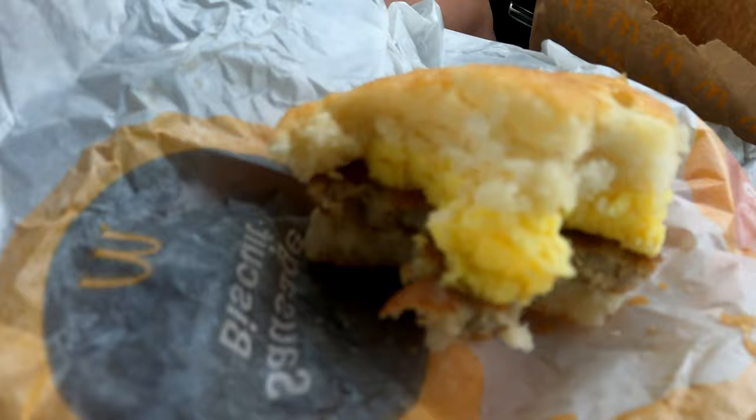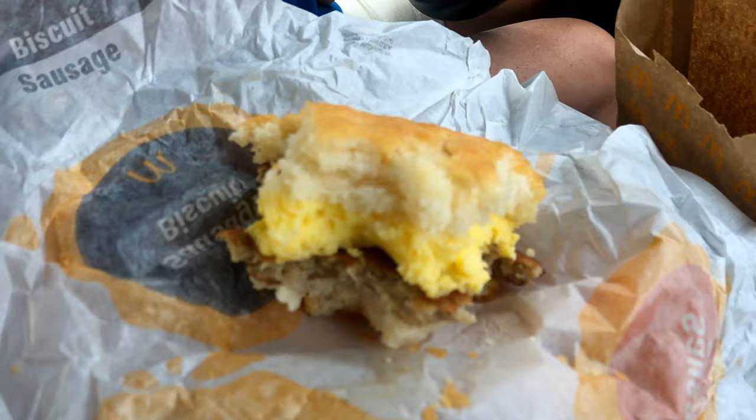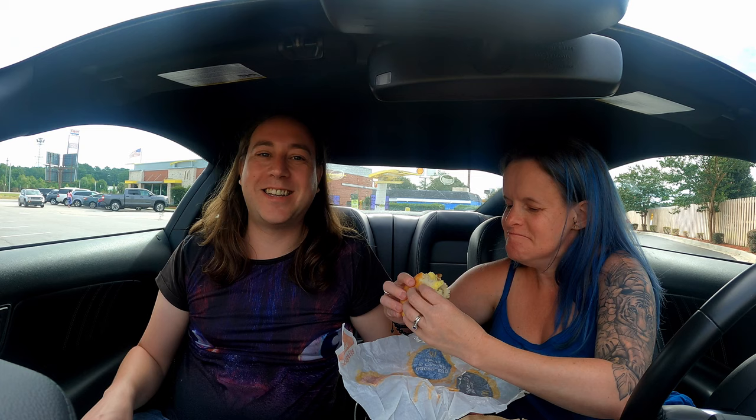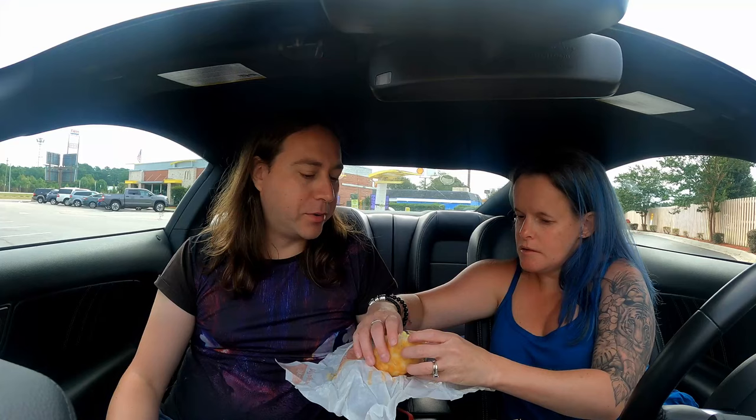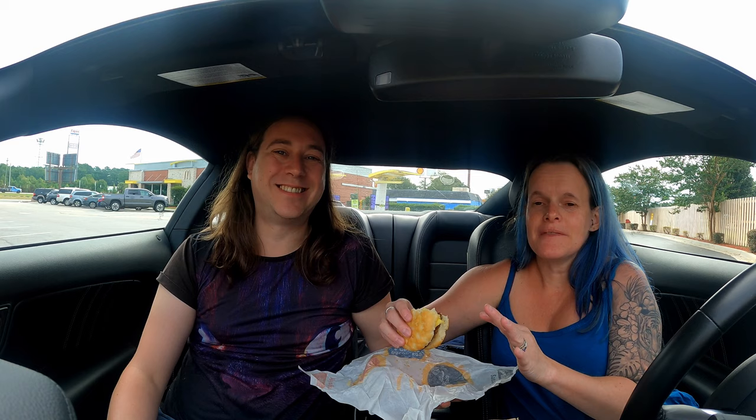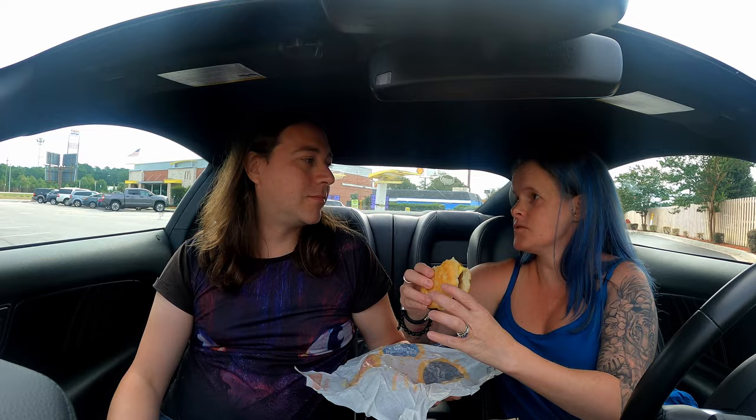I would say it needs some ketchup, but the biscuit itself is actually pretty good. I'm just gonna say, this is still the best breakfast we've had this holiday. That's saying something when McDonald's is the best breakfast you've had in America. I know. There's so much butter in that biscuit. I think that's better than the McGriddle. If you like salty things, then this is good. If you like sweet things, then the McGriddle is good. Cheers, babe.